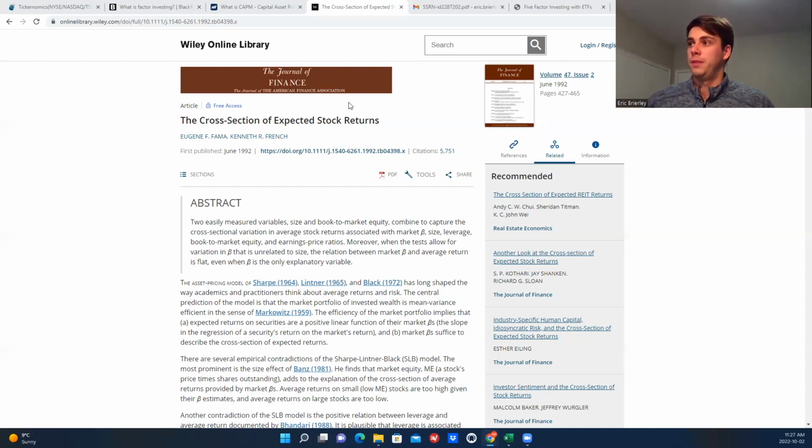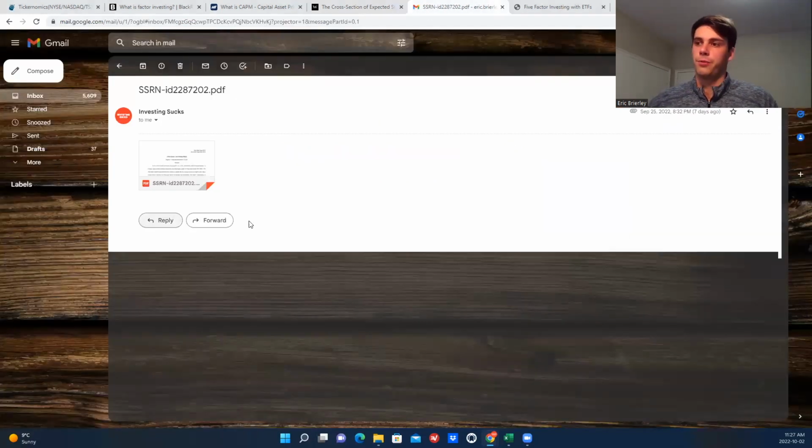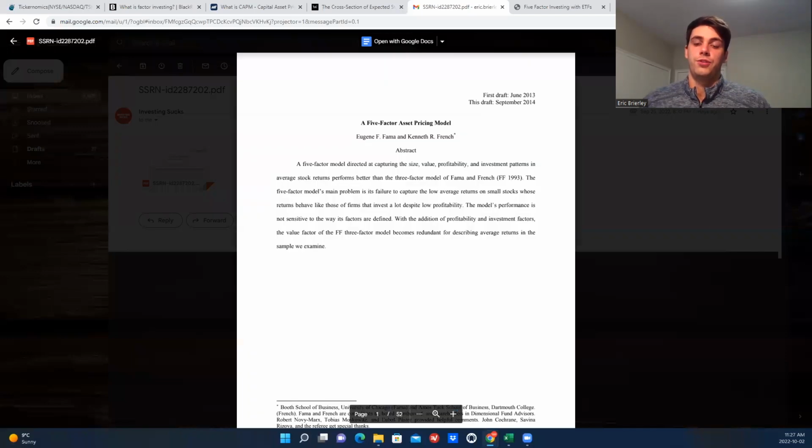So the next major development in this space was actually pretty recent. It was in 2014, where the same researchers, Eugene Fama and Kenneth French, who did the three-factor model, developed the five-factor model. So this model builds on the three-factor model by adding two additional factors, which are number one, robust operating profitability, and number two, reinvestment, which they measure as the increase in the company's book equity.